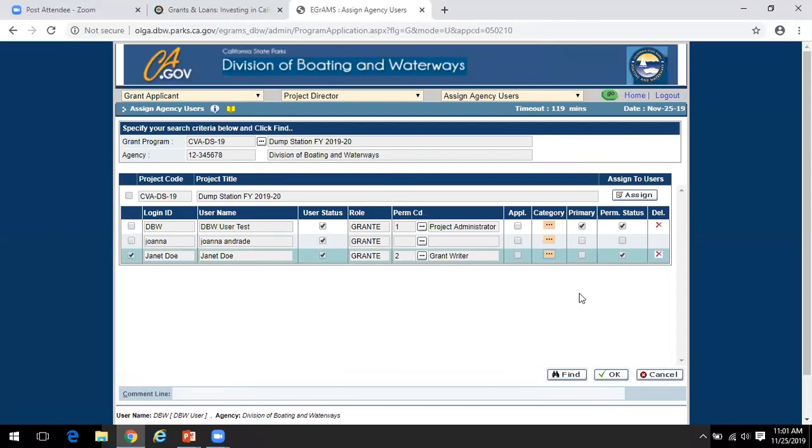If you need to delete a user because they are no longer with your agency or not working on grants, the PA can use the red X in the delete column to simply remove the user from the list. You will do this and then click OK at the bottom of the page. If there is not a red X in the delete column, contact DBW for assistance with removal. Once you're done, click OK at the bottom of the screen to complete this section.